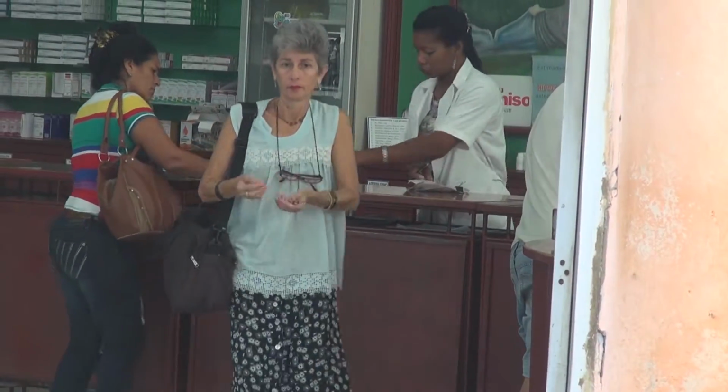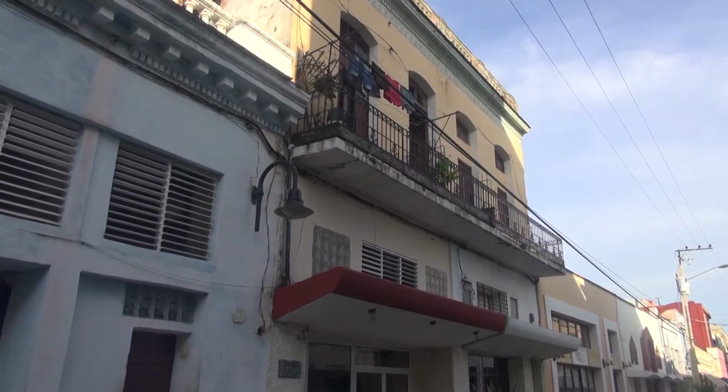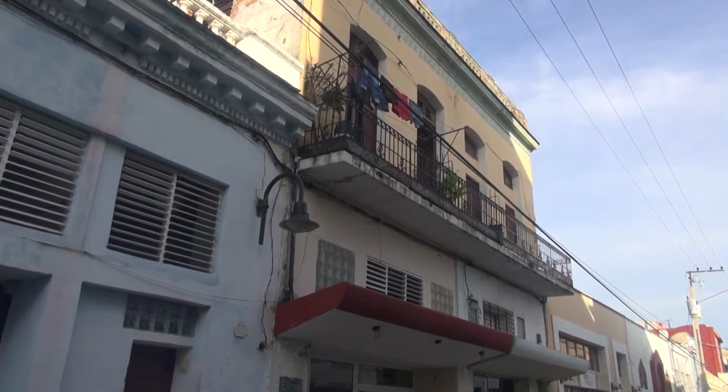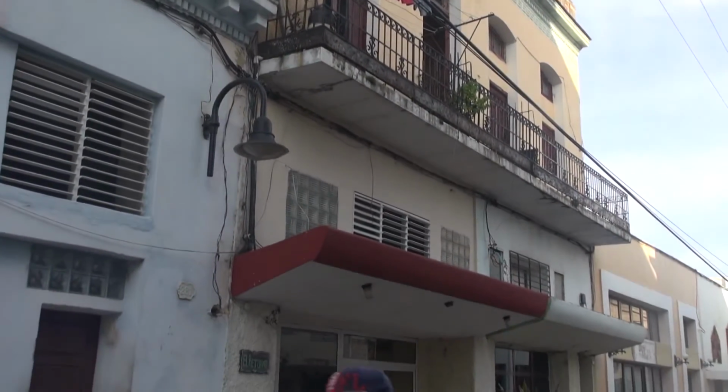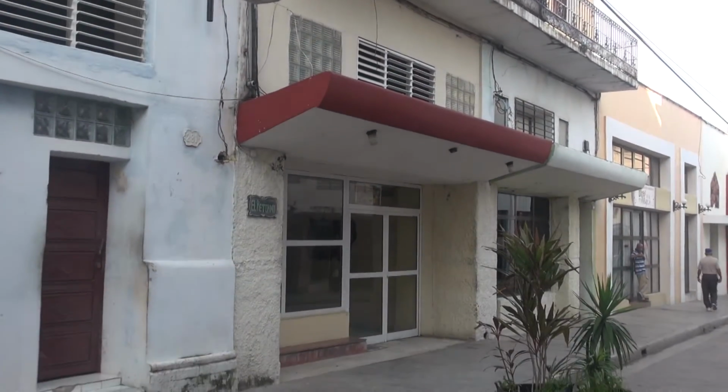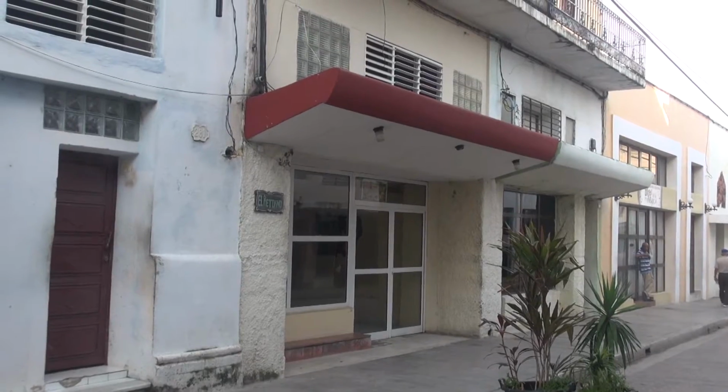This is where they do it. This would have been a wealthy homeowner's house. That's where the people would have lived on the 3rd floor. That's where their slaves or servants would have stayed. And this would have been the shop that they ran.